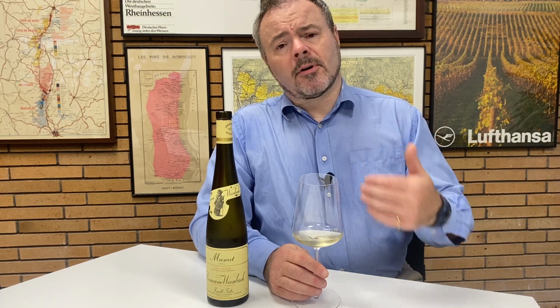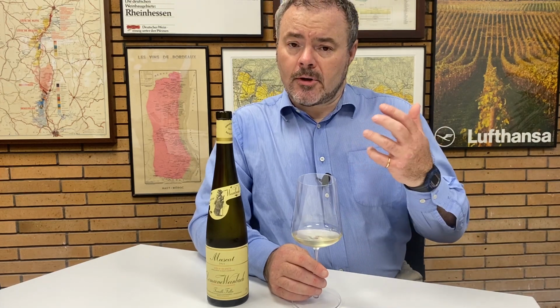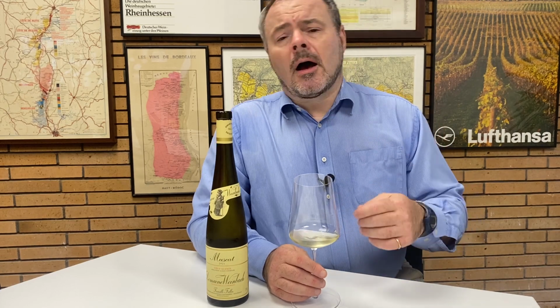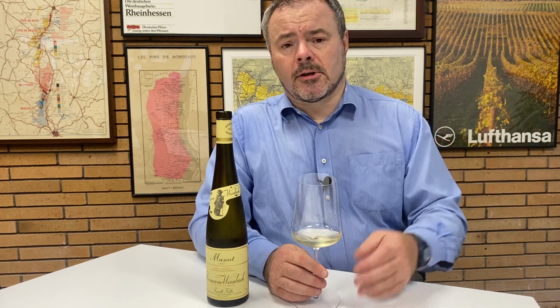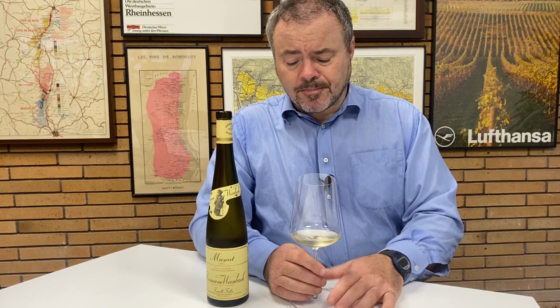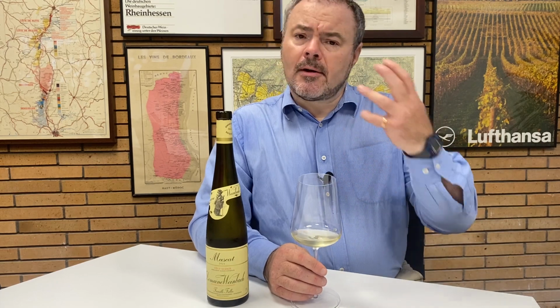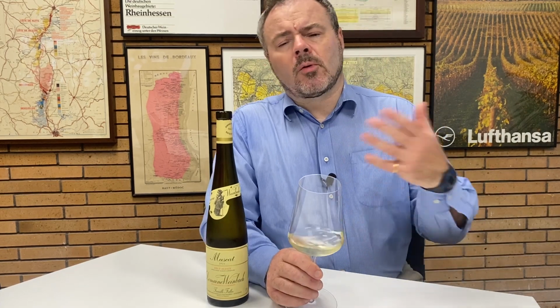As I say, from their own vines, it's a blend of 70% of a variety called Muscat Ottonel, which is actually a Muscat Chasselas crossing, with the balance being made up with what they call Muscat d'Alsace, which is Muscat Blanc à Petits Grains, the normal quality sweet wine making variety. So we're looking for a dry wine with some lovely fragrant floral aromatics.